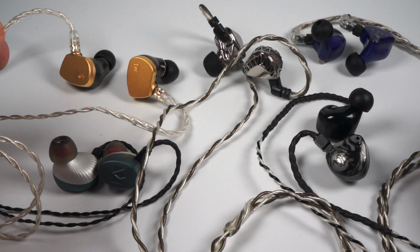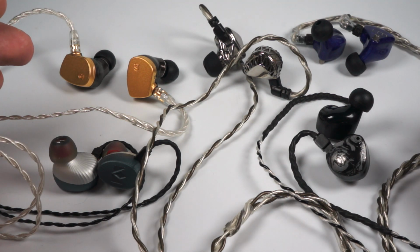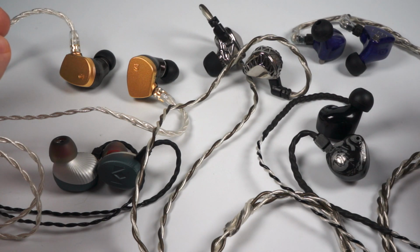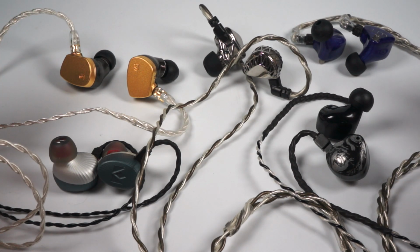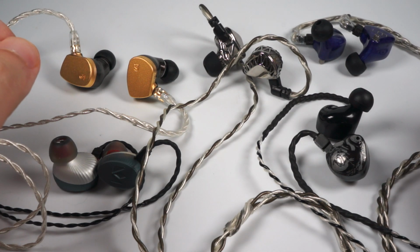Unfortunately, I don't have many popular top-of-the-line models, but I've got what I've got, and this review will be a bit brief. It's just to give you an idea of these models. If you are interested in more detailed reviews, I reviewed all of them separately. I will put links into the description. You can follow the links and watch more detailed reviews.